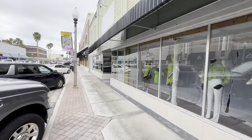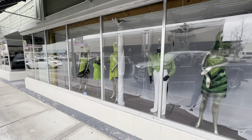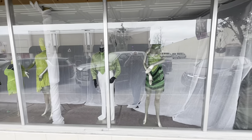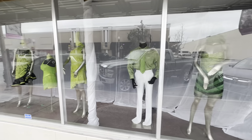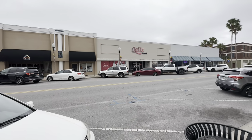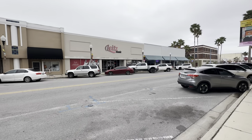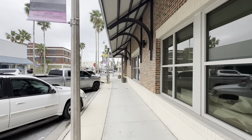This next building I'm coming to is called Dance Life Dance Studio. And I don't know if we're getting ready for St. Patrick's Day or what, but all the mannequins in the window they have displayed in green. There's a shot of Leitz Music from across the street where I walked by a few moments ago. And this city hall is kind of impressive the way it got built up. It looks like it's probably pretty new, or much newer than some of the other buildings in town anyway.